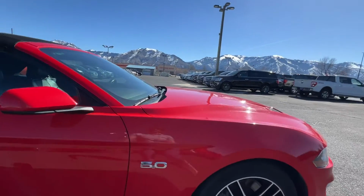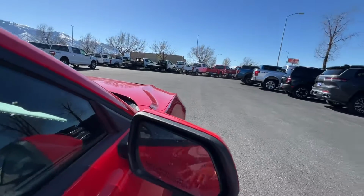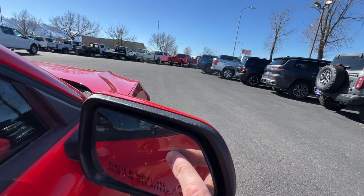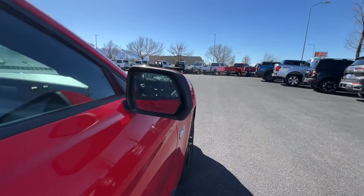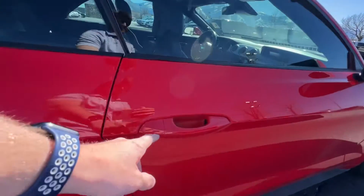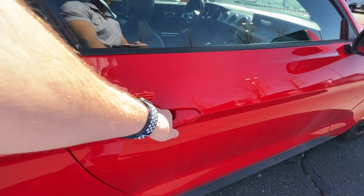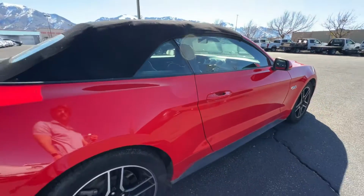You're gonna have the 5.0 badge here on this side and on the driver's side as well. On our mirrors, it does come with the blind spot assist right here on the corner, so that'll turn bright yellow when someone's in that blind spot for you. You do also have these little 3 lines to show you. You have the wireless button there, so if you have the key fob in your pocket and you come and you touch it, it's going to unlock the vehicle for you, so you never have to pull that key fob out of your pocket.